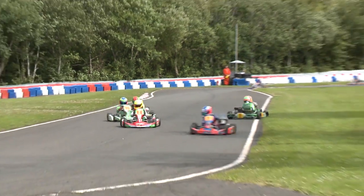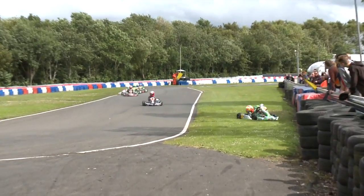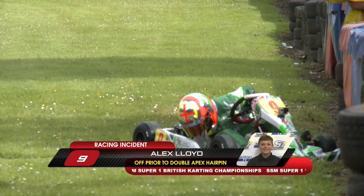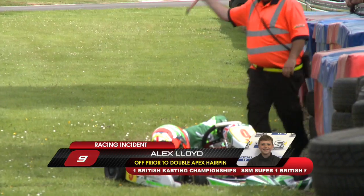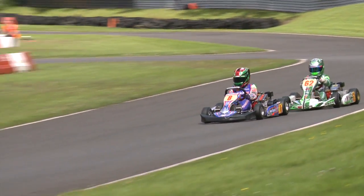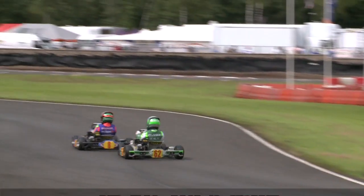Pinson and Clark still battling for position, and that's Alex Lloyd into the tyre wall. Oh my word, that is a big impact. I tell you what, Jake, that could do for Oliver Clark here, because if a red flag comes out, Oliver Clark's left it too late. He'll be thinking, I'm going to make the move sometime soon, and the red flags are out.